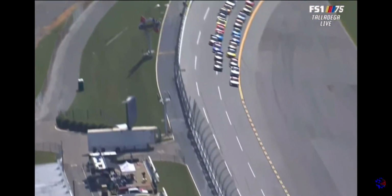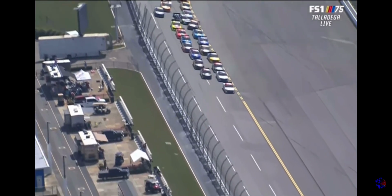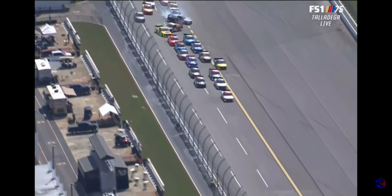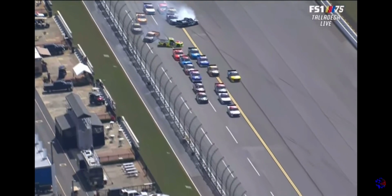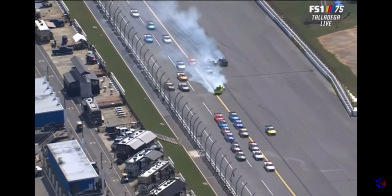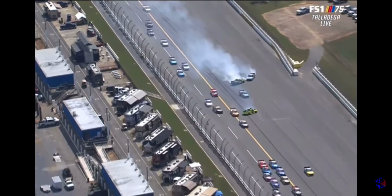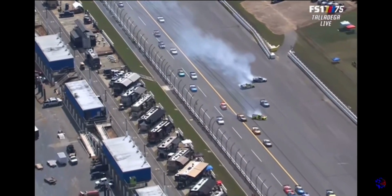That's the truck that's going to run into the back of Taylor Gray. It's going to turn him into the 16 truck of Tyler Ankrum. He, in turn, catches the 88 of Matt Crafton. You see Grant with absolutely nowhere to go. He runs into the side of Taylor Gray. You see Kligerman slipping through again in that bright orange truck.